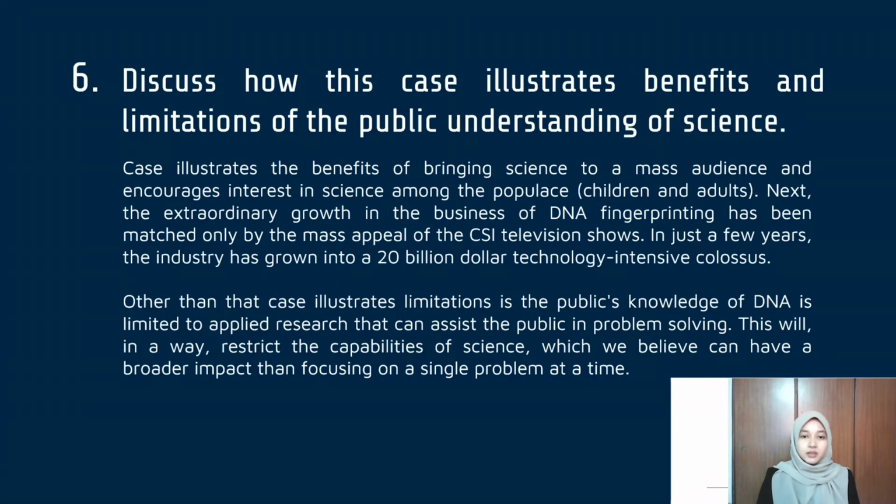Other than that, the case illustrates a limitation: the public knowledge of DNA is limited to applied research that can assist the public in problem solving. This will in a way restrict the capabilities of science, which we believe can have a broader impact than focusing on a single problem at a time. After that, the cutting-edge technologies used on TV to gather and analyze DNA evidence as a major forensic toolkit for solving crimes raised public interest to the point that many jurors in real-world courtrooms expect to see DNA evidence even though the case does not warrant it.